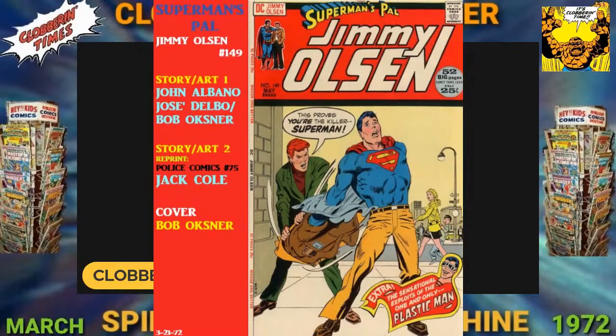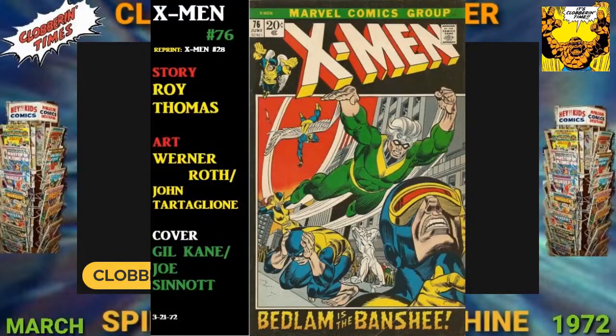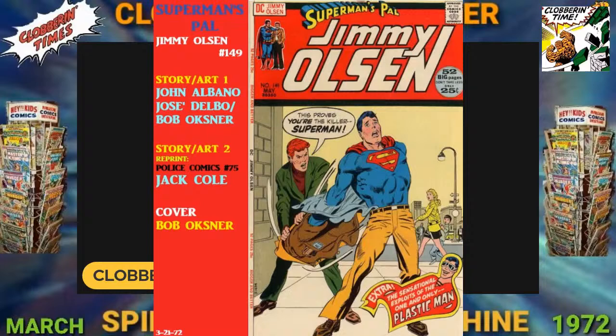Superman's Pal, Jimmy Olsen, number 149. Story and art by John Albano, Jose Delbo, Bob Oksner on the first story. Second story is a reprint from Police Comics, and of course by the great Jack Cole. That would be a Plastic Man classic, of course, with a Bob Oksner cover. You'll note that this is Jimmy Olsen after, I guess I'd have to say, after Jack Kirby left the book.